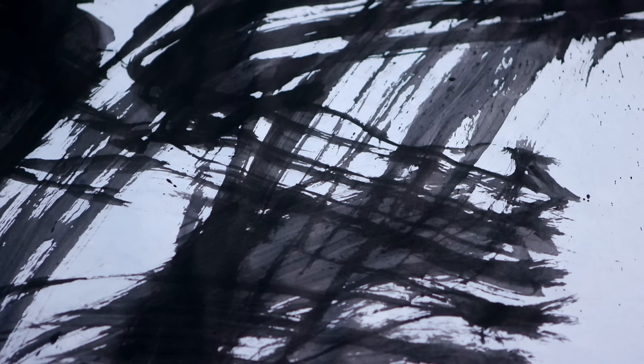This is an art of the body. It's about discipline, about control, about movement. Calligraphy, of course, is an ancient art form, but in this room and on this paper, it couldn't be more alive.